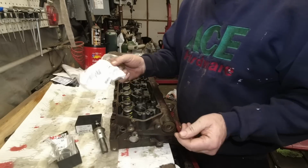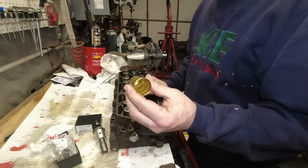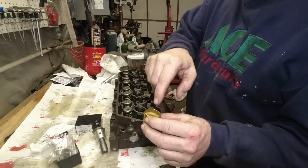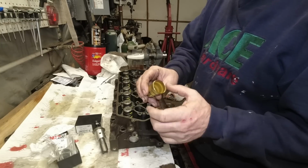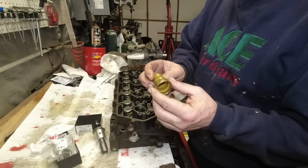Alright, these are injector cups that I got from jelibuilt. This is what they look like. They're brass, and they have different stages. They're kind of tapered down, and that's for the O-rings on the injectors. They sit at the different levels and seal, and then down in the bottom, it seals down there too.